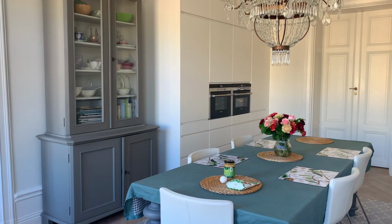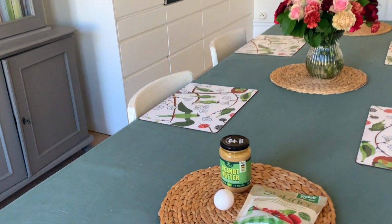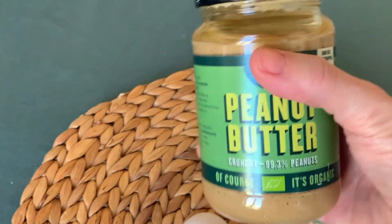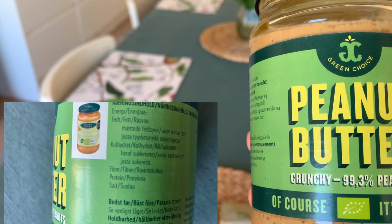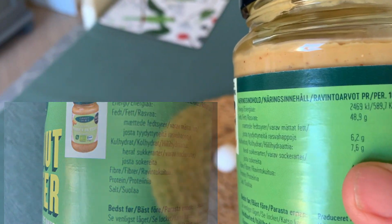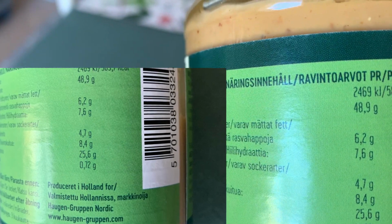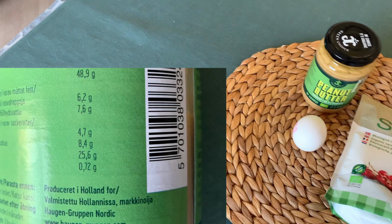And here you can see the 3 easy ingredients. The main one is peanut butter, of course. If you prepare it by yourself, it's so much better. I bought this that looks amazing anyway. It's organic too, 99.3% peanuts, and it has 48.9% fat, 25.6% proteins, and 7.6% carbs.